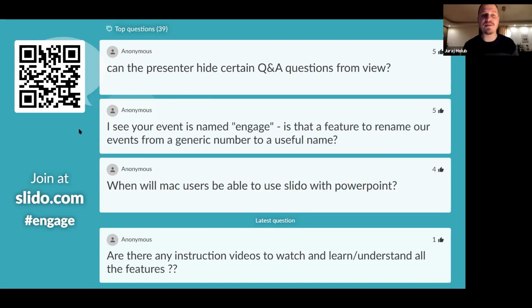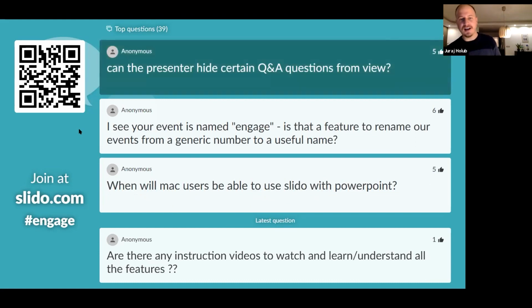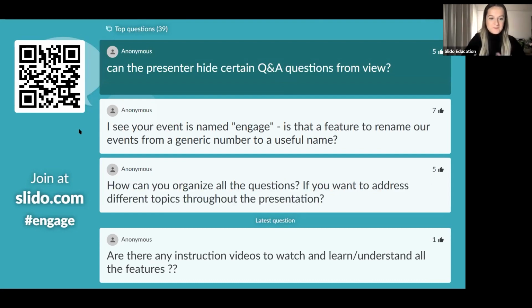The first question: can the presenter hide certain Q&A questions from the view? Nadia: Yes, there's a feature called moderation, and with that you can very easily approve or dismiss each incoming question. Cool, thank you.